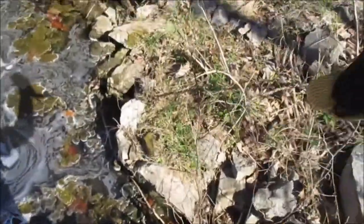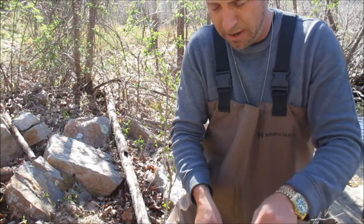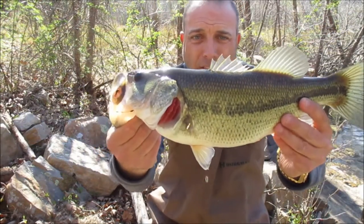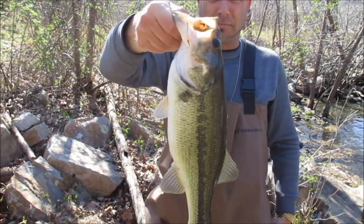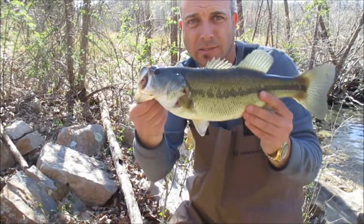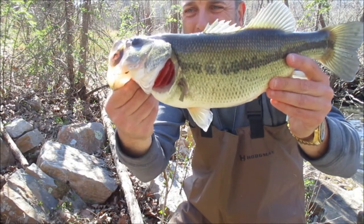Guys, I just caught a big bass. That's a nice one. On a bobber and minnow, guys. What a nice bass. Barely hooked, I just pulled him right out. My gosh, look at that. It's a full 3 pounds anyway. Blood red eyes. Nice bass. Now that's what I came for, besides crappie.